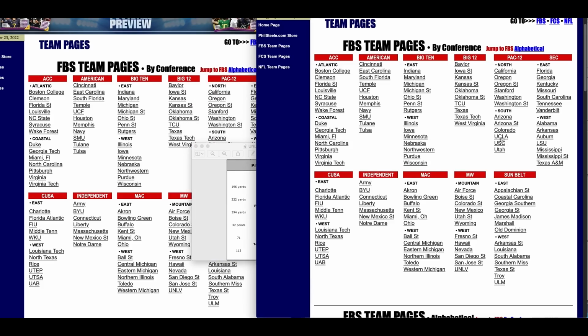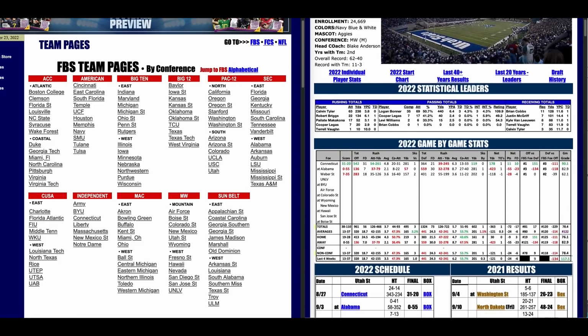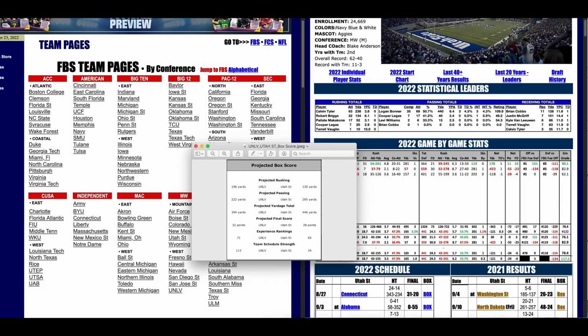All right. We're going to put Utah State on the right because they're the home team. We're going to take UNLV and put them on the left because they are the visitor. Now, if you look at the line on this game, UNLV is actually favored by 3 points. So you have a UNLV team favored by 3 on the road against Utah State. As I mentioned, my projected box score.